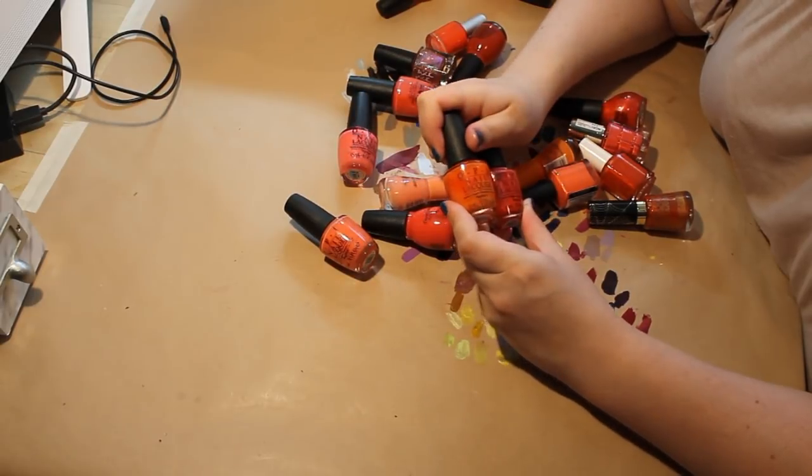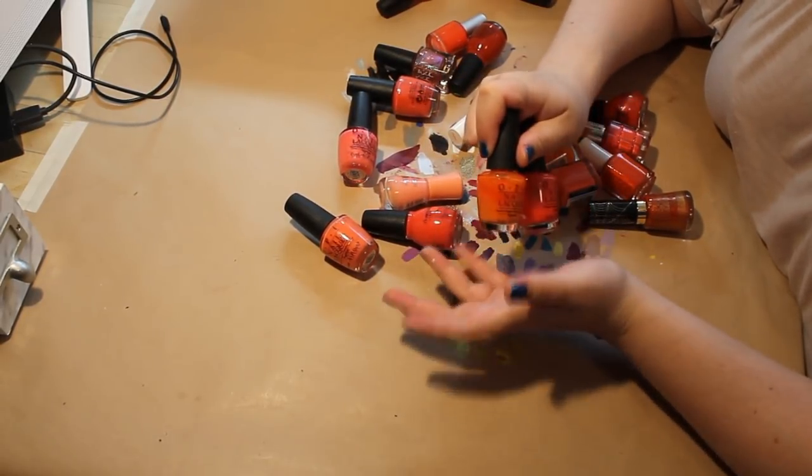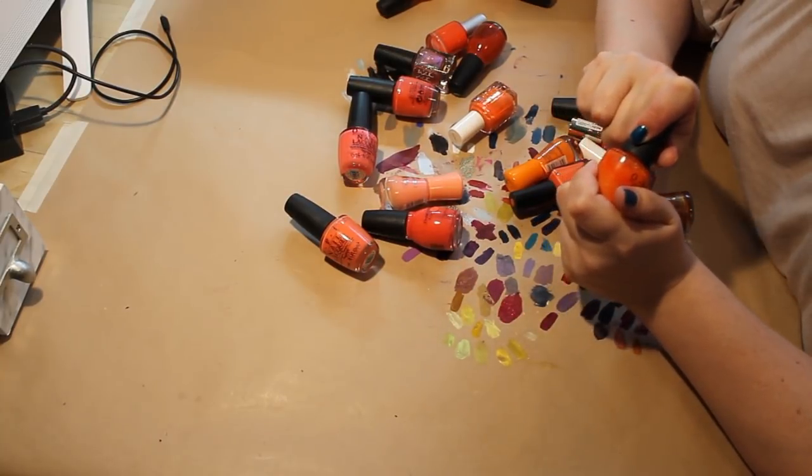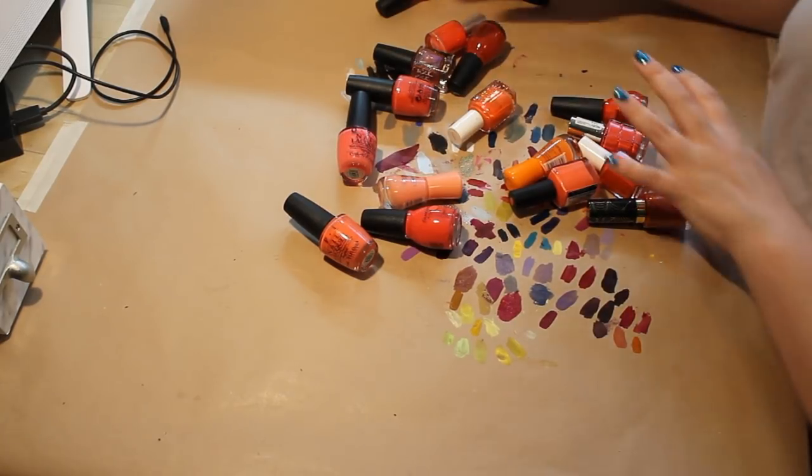It's not going in my collection, so I don't have any guilt about keeping them because I'm not going to be looking at them when I open my nail polish drawer. So we'll put that over there with the what ifs.